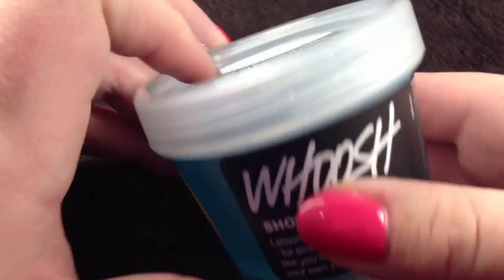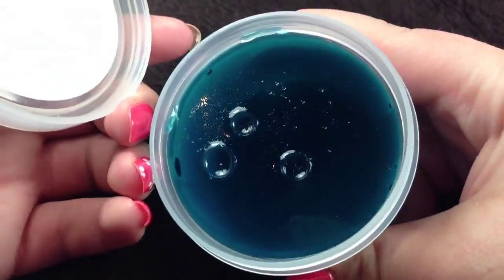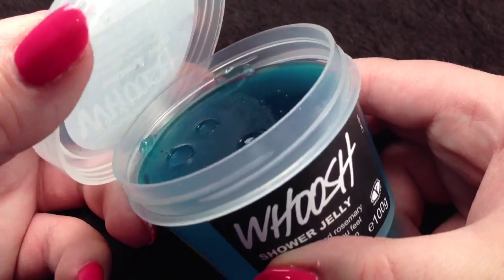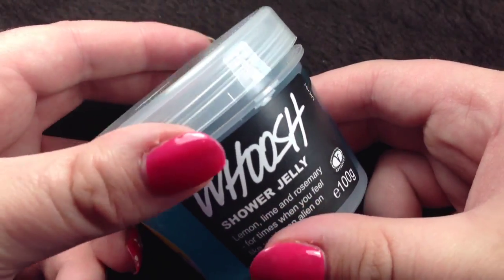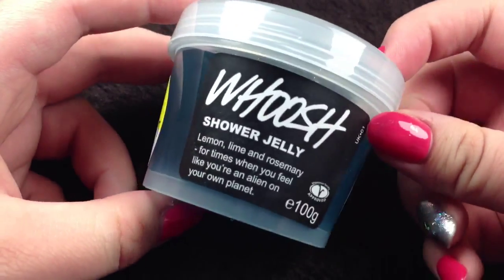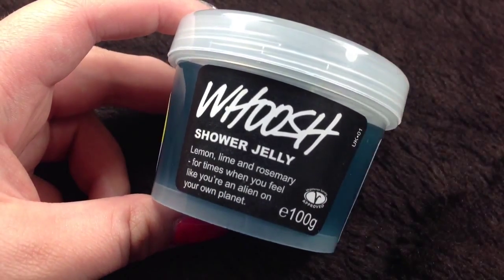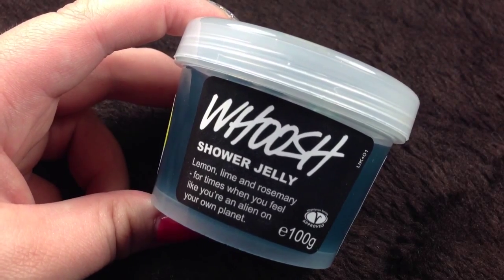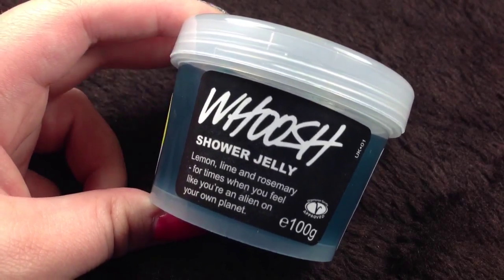So it's really nice for that. I'll just show you what this looks like actually. It's kind of like a nice blue sort of texture, but I thought that this was a bit of a luxury really, because it's £3.95 and it's not that big a pot. But now I've started to use the other one up, I found that a little really goes a long way, so I expect this to last me a good while.